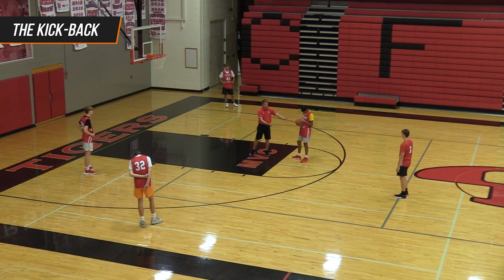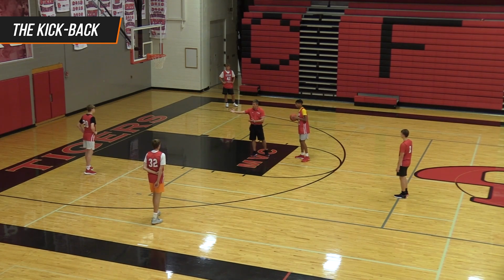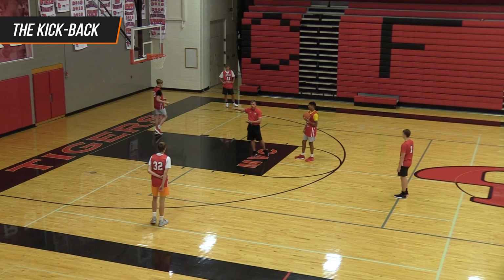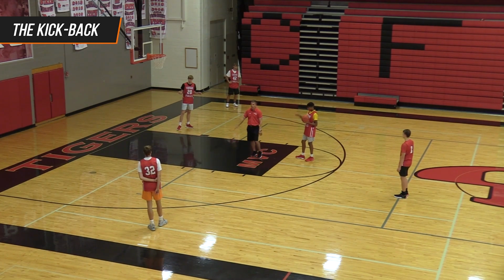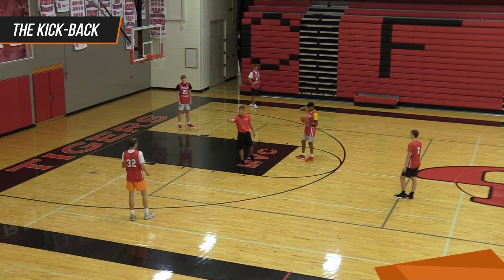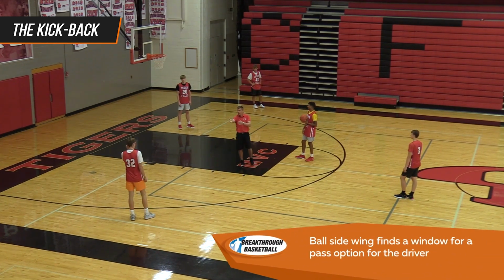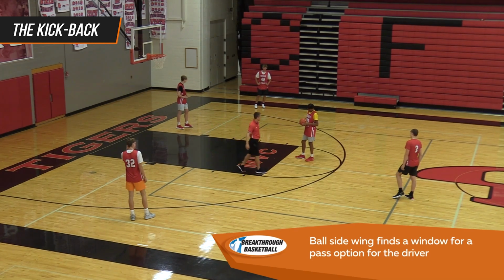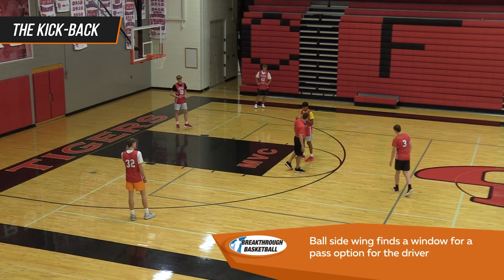Now, as Trey's going here, once again, we said if we dribble at our post player, what's our post need to do? Exactly right. So Cade's doing a great job of already relocating. What are you going to do, Dallas? You've got to find your window, right? So it could be right where you're at. It could be down there. Our kickback is going to be you coming behind. So Aaron's going to come behind.